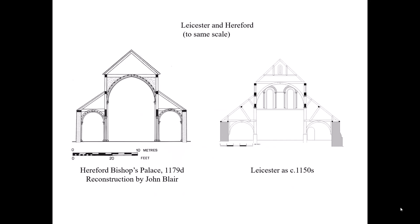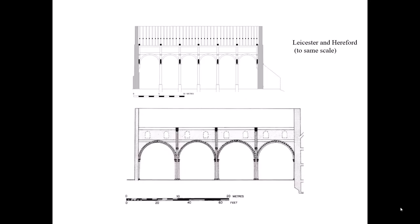at Hereford, the big arch braces over the nave actually spring from higher up on the column here, whereas the arcade is lower down. And that, in terms of the geometry, allows you then to space out the posts, rather than everything springing at the same point above the one capital.